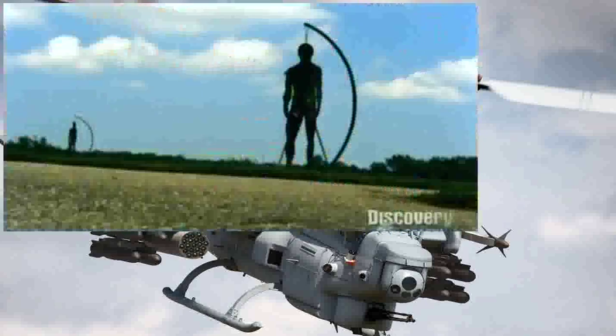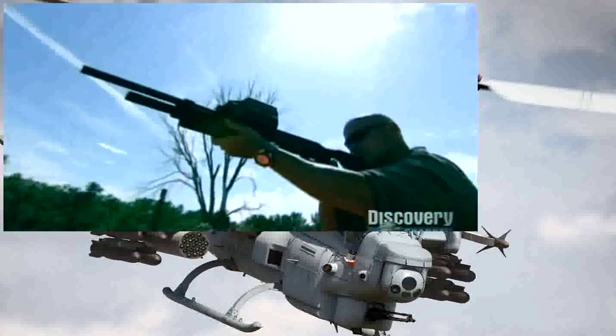A shot to kill can spark a riot. Doing nothing, not an option. Put the knife down! That's when less than lethal weapons make an impression.